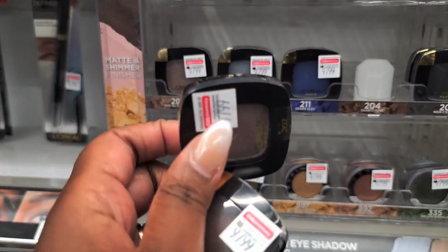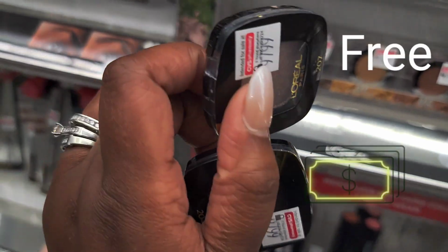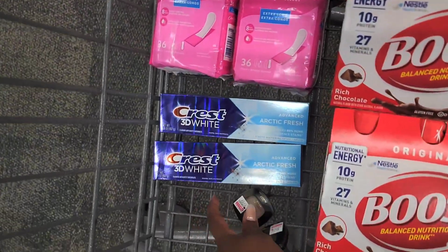So I'm putting it in the cart, and because we're only spending $5 out of pocket, we'll be getting back that $6 extra buck, which will make it free and a dollar money maker. So let's put it in the cart.